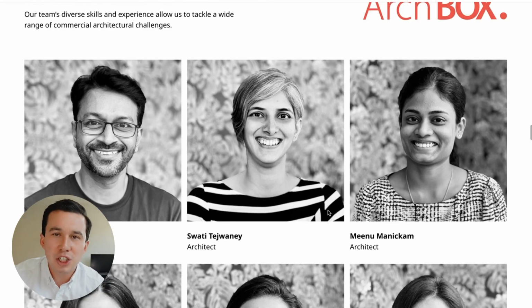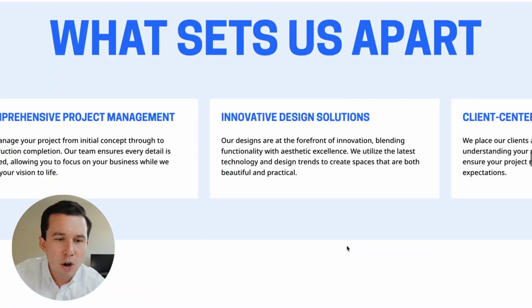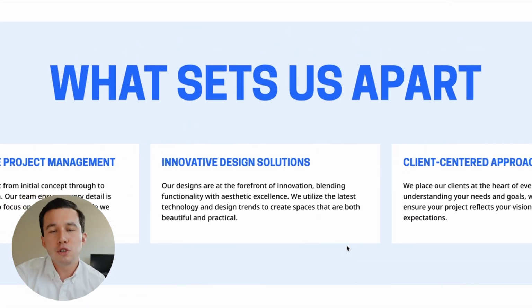First, we have a team section. This is all built out with the Webflow CMS, so if the client ever wanted to make basic updates or edits, it'd be very simple for them to do that. And then also, again, using these auto scrolling features we found.